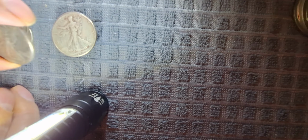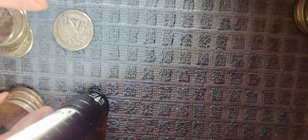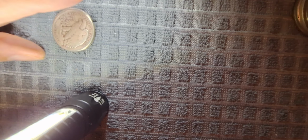45, 45. Pretty good looking 45, too. Okay. Then another one. Then another one. I'm going to turn that over and look to see if it's got a mint mark on it. And I don't see one. This one also. Nah. This one. That's got a D. No, it doesn't. Okay. I'm going to put these aside. Not go through all that. I got so many coins here to show. That's the problem.